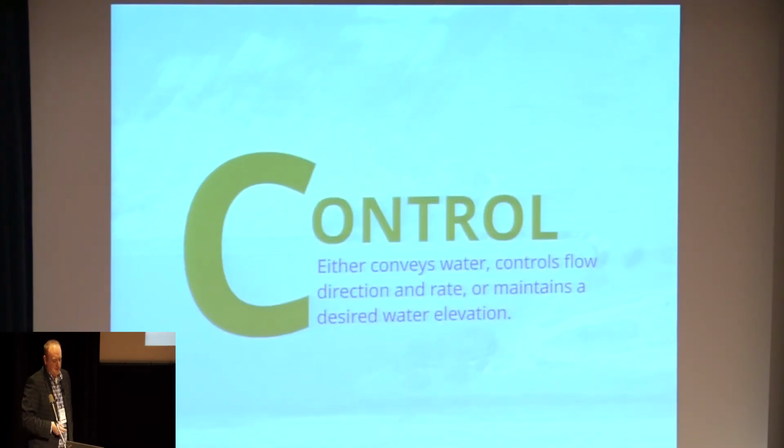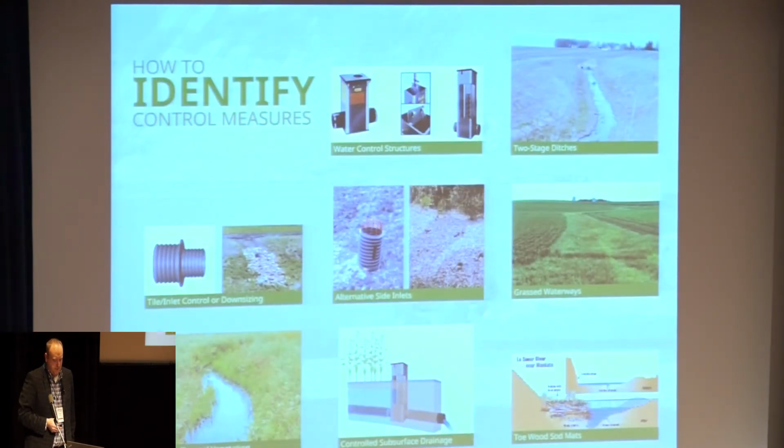Then we also look at control. In all of these cases, we're looking at an entire watershed. The preventative treatment can almost be applied anywhere in the watershed. There are limitations. But the other practices are more strategic. So we're looking at control practices that convey water, control flow, direction, rate, or maintain a desired water elevation. So some examples: water control structures, which is associated with controlled drainage, two-stage ditches, grass waterways, alternative side inlets.